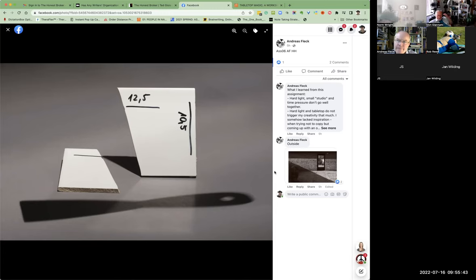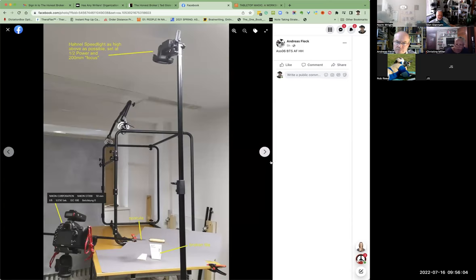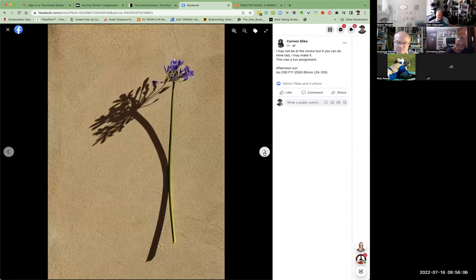Yeah, he was the guy who would put things on paper, light it up, and then, what were they called? Something gram. Yeah, they called them rayographs. Yeah, okay. Really a fun shot, Andreas. At first you don't know what you're looking at, but it's really a fun shot. Good job.